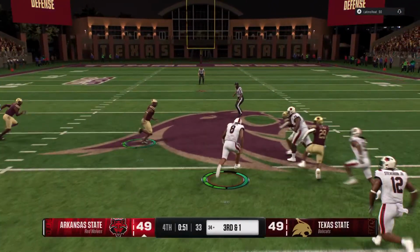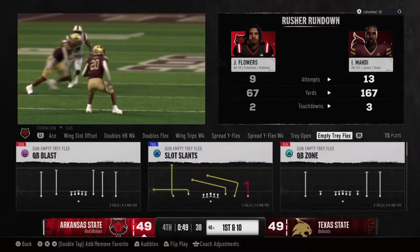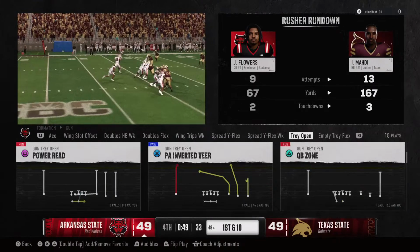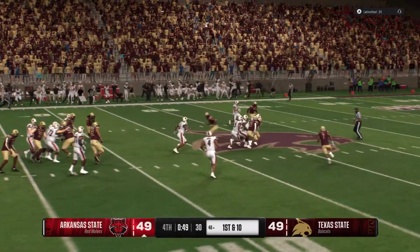Quarterback keeper. Crosses the 45. That'll be enough for the first down, and they'll mark it at the 48. I'm not sure what the quarterback saw on that one, but that was a very quick decision to take off and run with it to try to get his offense some positive yards.